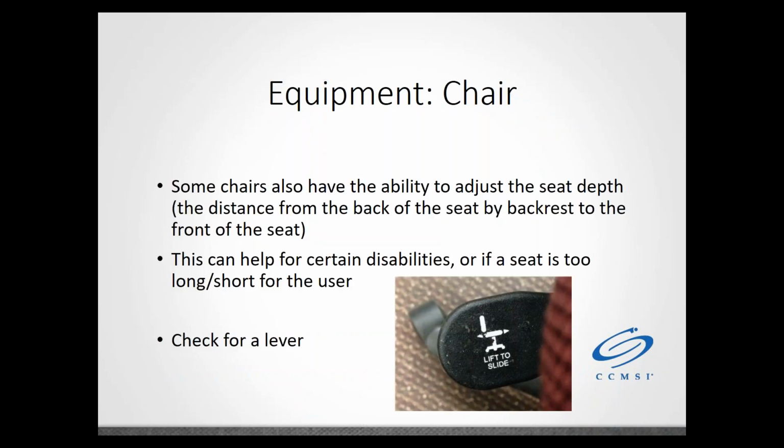Again, get familiar with your chair. A lot of us have maybe never taken the time to see the different adjustments it provides. Again, sometimes we can change the depth of the seat. We can adjust the backrest of the chair. We can adjust the angle of the seat. There's so many different features on chairs now. So look at the different levers. Hopefully you can still find the brochure that came with the chair and get to learn the different features about your chair.